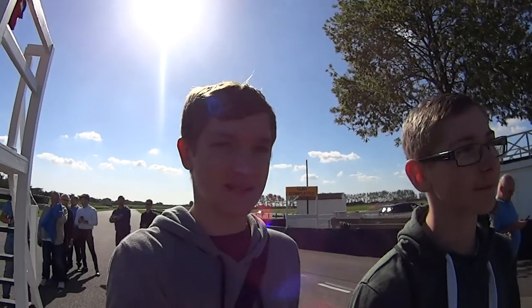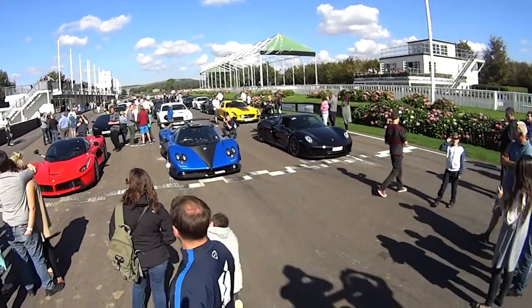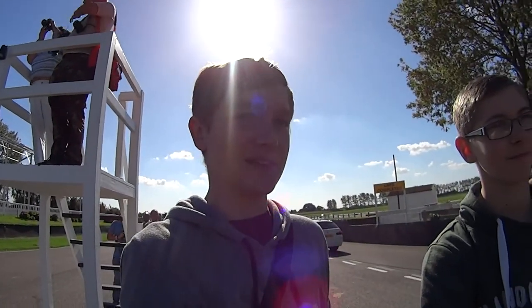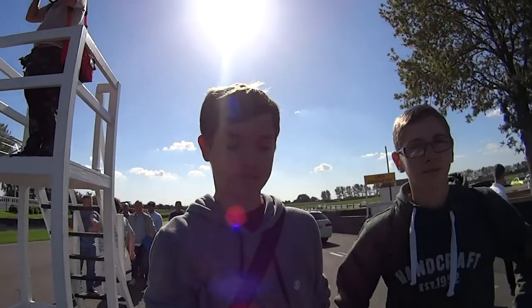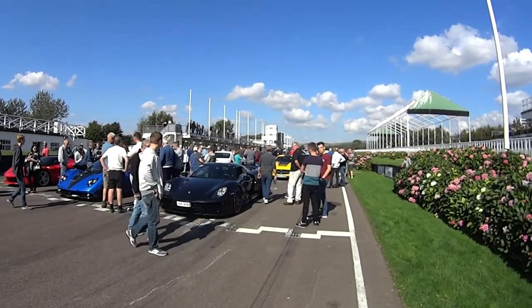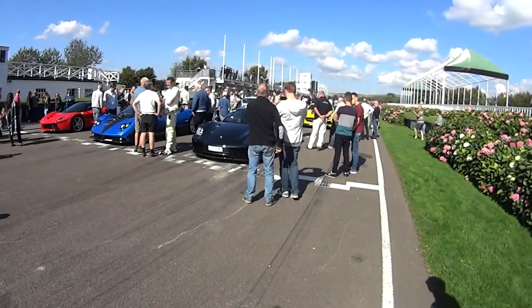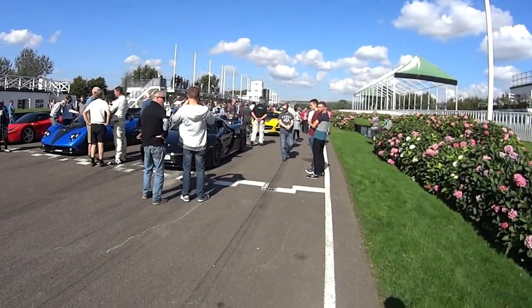I don't quite believe this, but it's pretty insane. Probably one of the most expensive lineups on the Goodwood circuit, apart from the Revival, obviously. Incredible. We were just thinking how much all of this would cost if you were to add it up. And we were saying that just this front row here would probably be about what? $3.5 million, $4 million. Three and a half. That's getting close to $1 million. That's definitely $1 million. That's 1.2. So it's definitely going to be a lot of money.